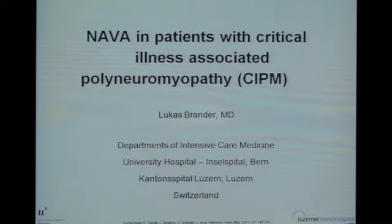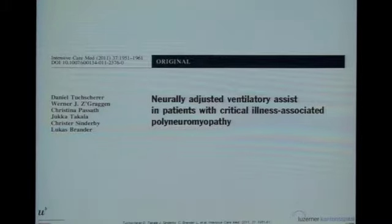My topic is NAVA in patients with critical illness-associated polyneuromyopathy. I just wanted to point out that the results of this study were published in Intensive Care Medicine last year, and the main work was performed by a fellow named Daniel Toucheo and a colleague from neurology, Werner Krocken. The work itself was performed in the Department of Intensive Care Medicine in the University Hospital of Bern, Switzerland.